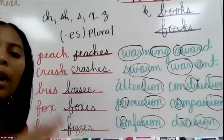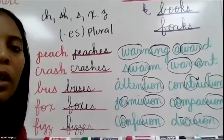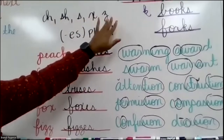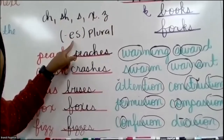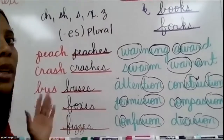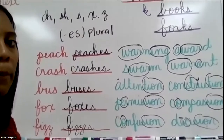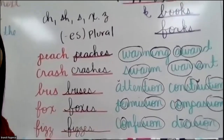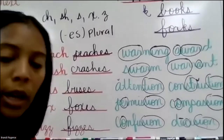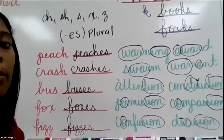Okay? So a lot of the words, you simply add just an S to make it plural. But some of them, if they end with CH, SH, S, X, or Z, you have to add an ES in order to make it plural, okay? So what's important is paying attention to what it ends with before you turn it from singular into plural. That's what your practice today in your book is on, adding ES to the end of some of the words. So you just have to pay attention to what it ends with in order to know how to make it plural.